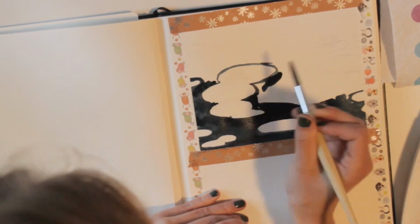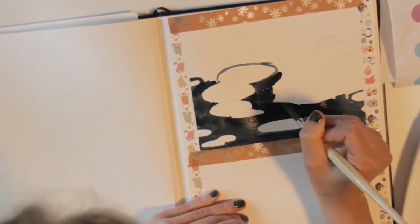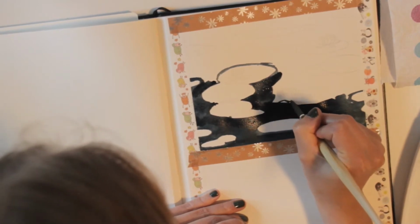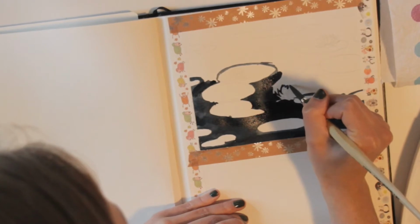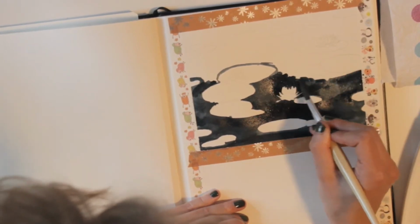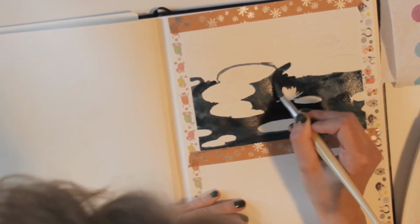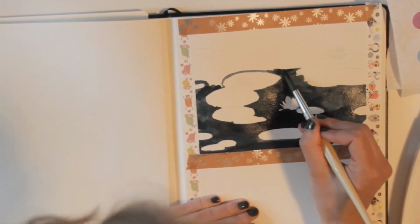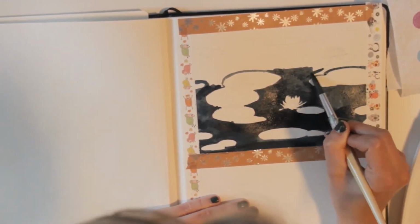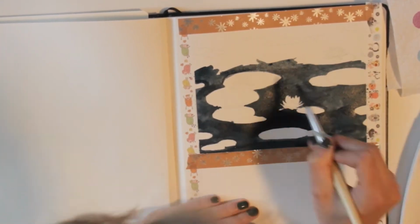But I noticed that watercolor is just a little bit different in a way that you can get different kinds of textures, and yeah, I just thought it felt very nice to use my watercolors again. And I decided to paint this lily pond. And I used a very dark blue mixed with some green to make the water, and I really like how it looks.